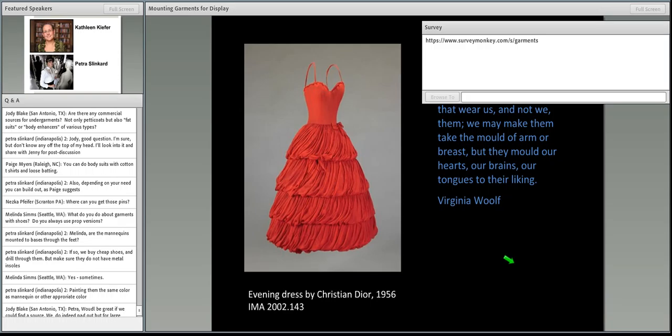Petra, I'll ask this one to you, and then Kathleen, if you want to jump in, that's perfect. Anne had a great question: what are the most important traits you look for in a mannequin for use at your institution? Is it based on the exhibit? Is it based on the piece?